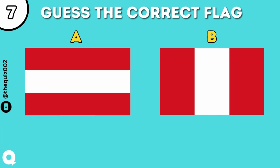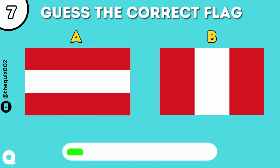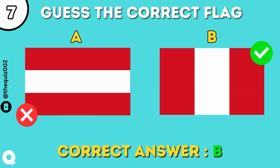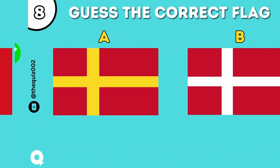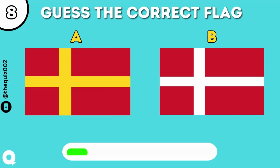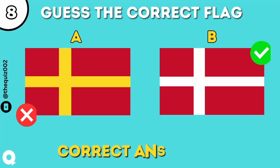Guess the correct flag of Peru. B is the correct answer. Which one is real Denmark flag? B is the correct answer.